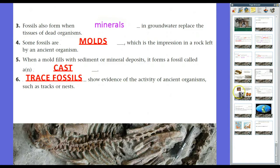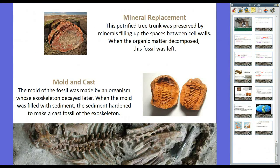Okay, so let's look at these other two types, the mineral replacement. In Arizona, there's a national preserve called the Petrified Forest. And essentially, at one time, which we'll get into, the climate of Arizona out west was really different. And they had nice big forests. And so over time, trees died and they fell.